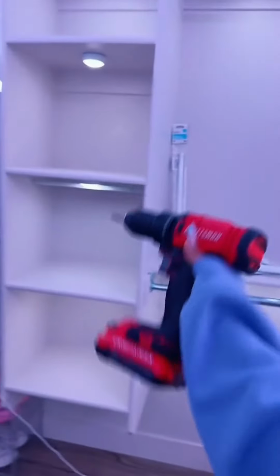Just putting these on top for now. Definitely gonna need more boxes, but it looks so good. Now I'm gonna organize my workout clothes. I've always wanted a workout section, so that's gonna be this side.